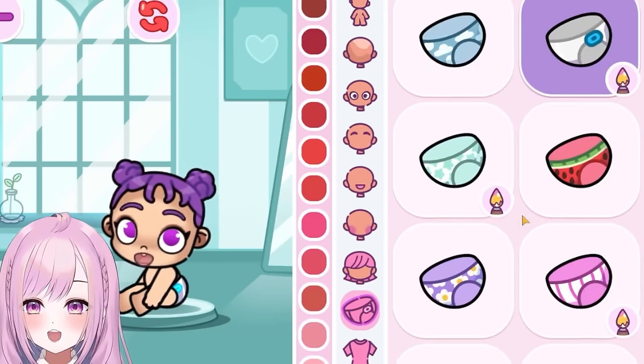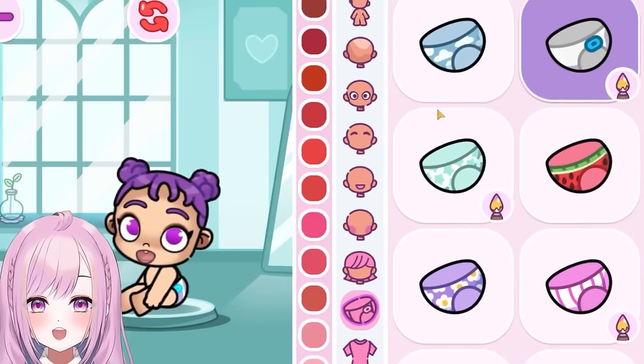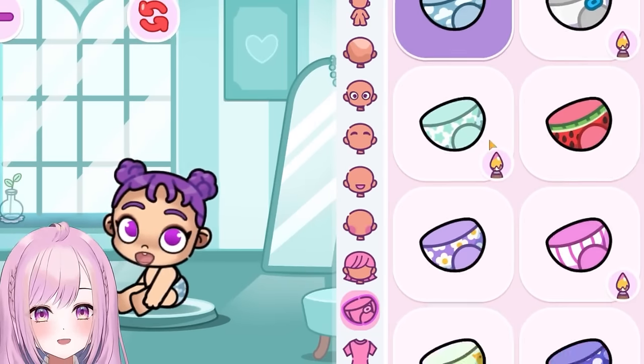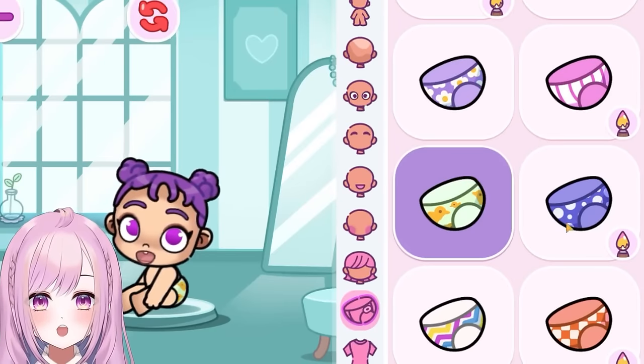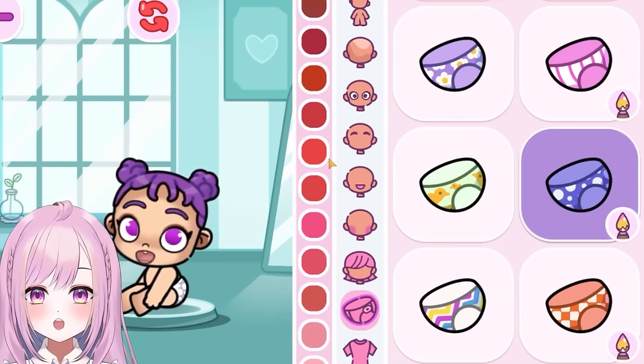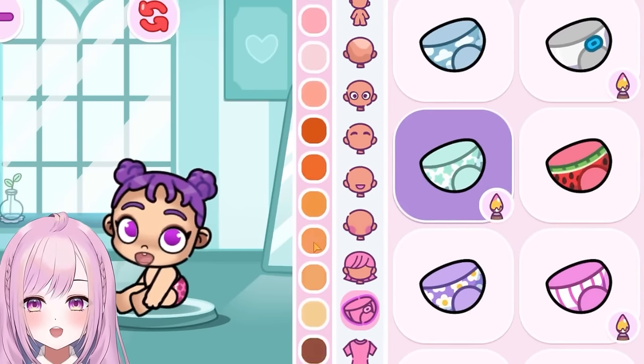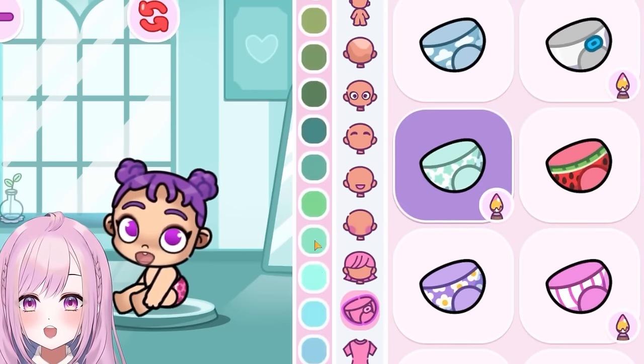Okay, next. Look, the diapers. The different types of diapers. It's so adorable. Wow. Ooh, there's a watermelon diaper too. There's a starfish, a cloud one, a flower one, a ducky one, a bubble one. Wow, so many. Which one's your favorite, guys? Which color is your favorite? I'll just go with something like this and let me change it to purple.